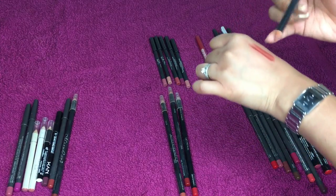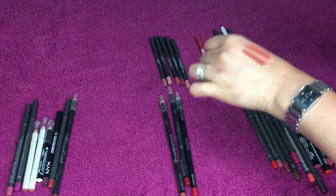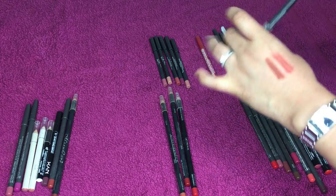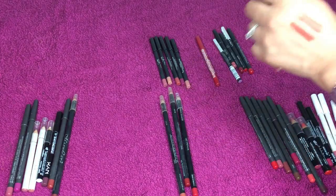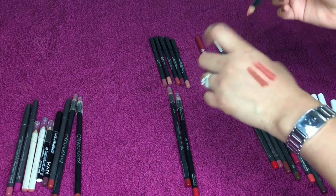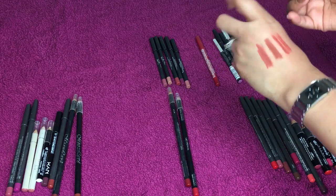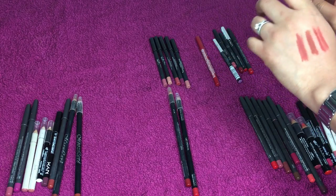Then we have Cappuccino, which is a deeper color, and again I think I have browns very similar in my collection, so I'm just going to get rid of this. This one is called Brandy, and I haven't really used this that much, so I'll probably get rid of this one too.